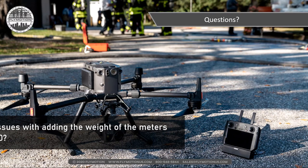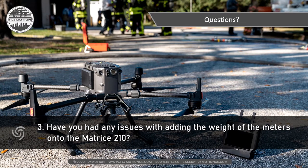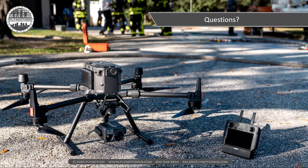Next question here, Rich. Have you had any issues with adding the weight of the meters onto the 210? The 210 has, again, as long as it was a smaller handheld, and most of those, the readily available ones that most agencies carry on their apparatus, the MSA, or the Altair, or the Ventis Pro, they're all smaller ones.